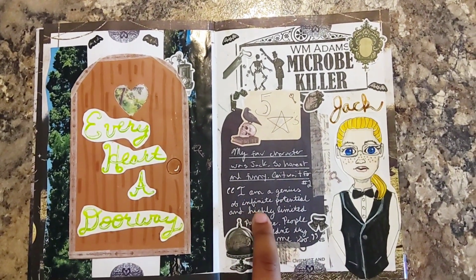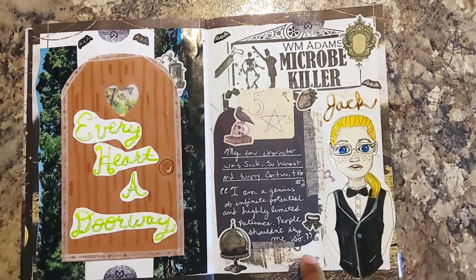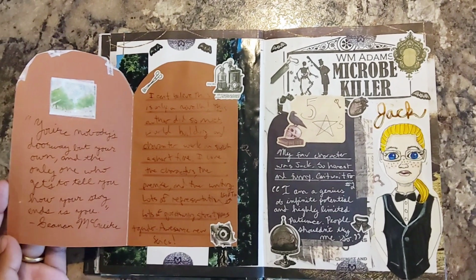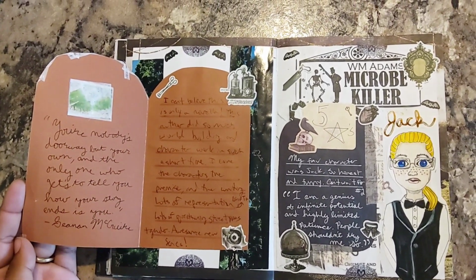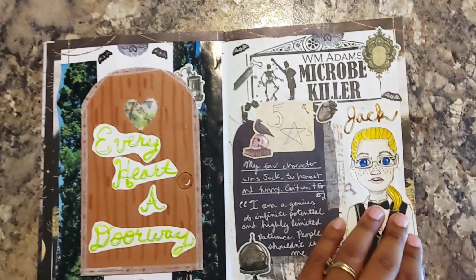I started Every Heart a Doorway, which is the Wayward Children series by Seanan McGuire. It's just so good. They're little novellas, and it's about what happens to the people that go through portals, like with The Lion, the Witch, and the Wardrobe, but what happens if they come back to the real world and they're all jacked up in the brain. And I just fell in love.